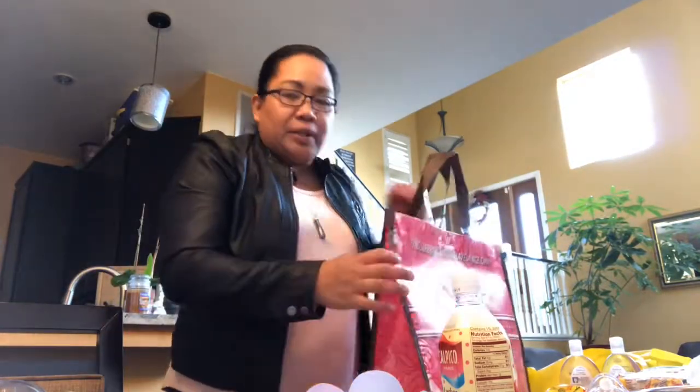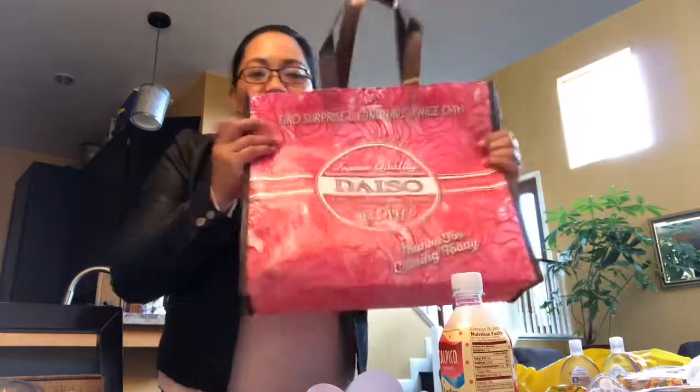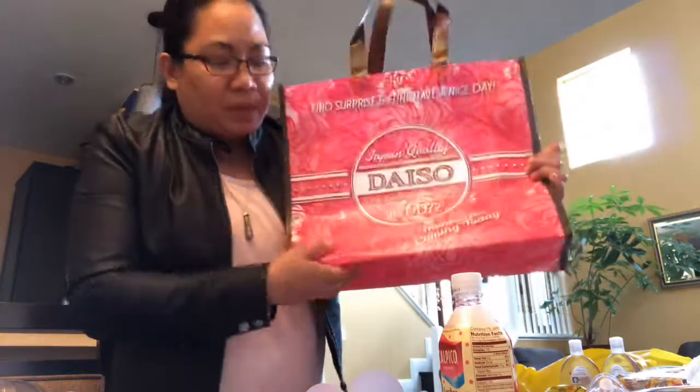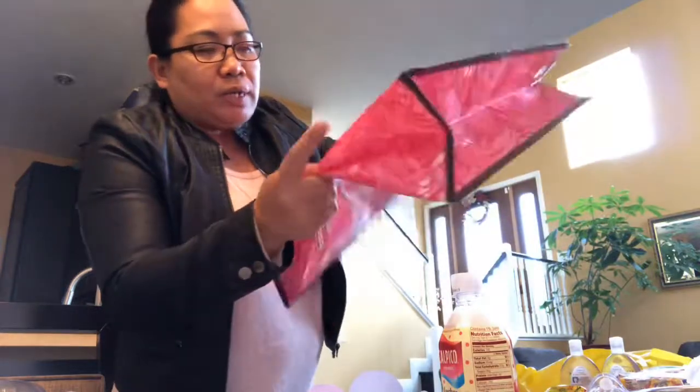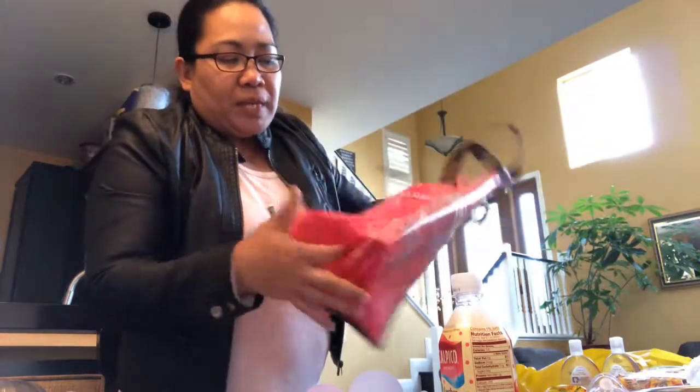Okay guys, let's start with Daiso. I bought this bag, shopping bag nila. I think this is $1.50. Okay? We can use this again to go shopping and, you know, lalagyan ng mga pinag-bili natin. So, that's the bag.